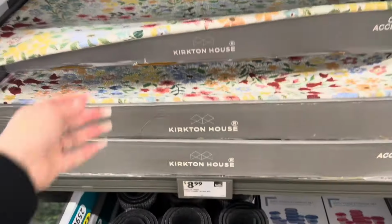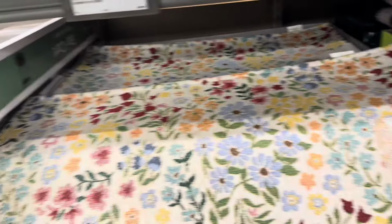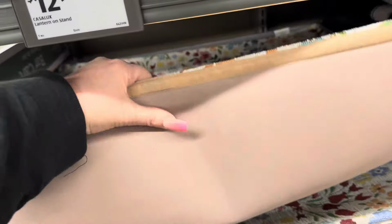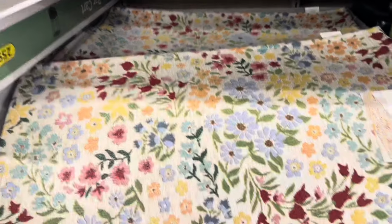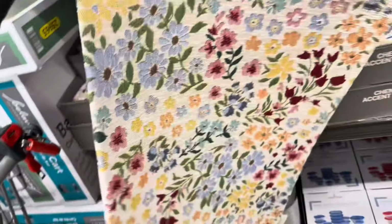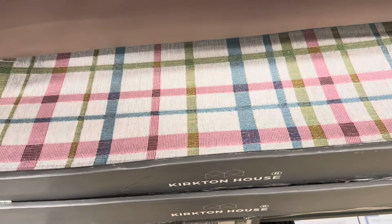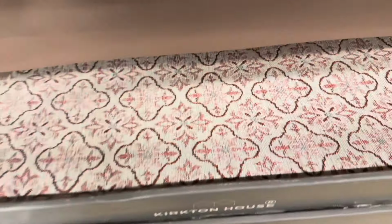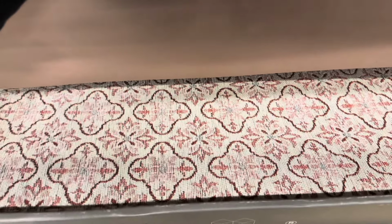Kirkton House also has these 20 by 30 chenille accent mat for $8.99. This is very pretty for the spring. It does have like a rubber backing, but this looks like a tapestry. This is so pretty, and it covers so many different beautiful colors. They also have, if you prefer the pretty pastels, they've got a checkered one. There's also one down here with some, not purple, y'all, red, kind of like red and pinks with a little hint of gold. But again, $8.99.